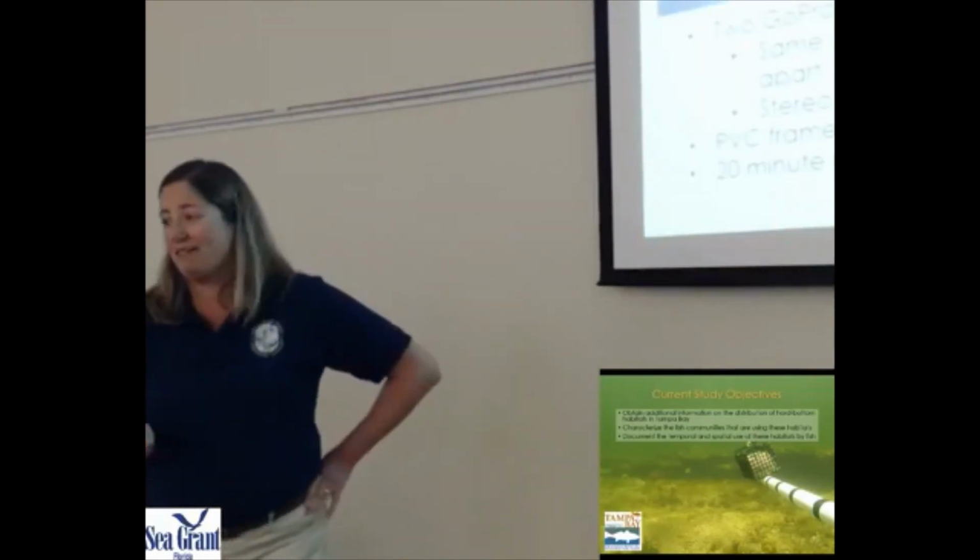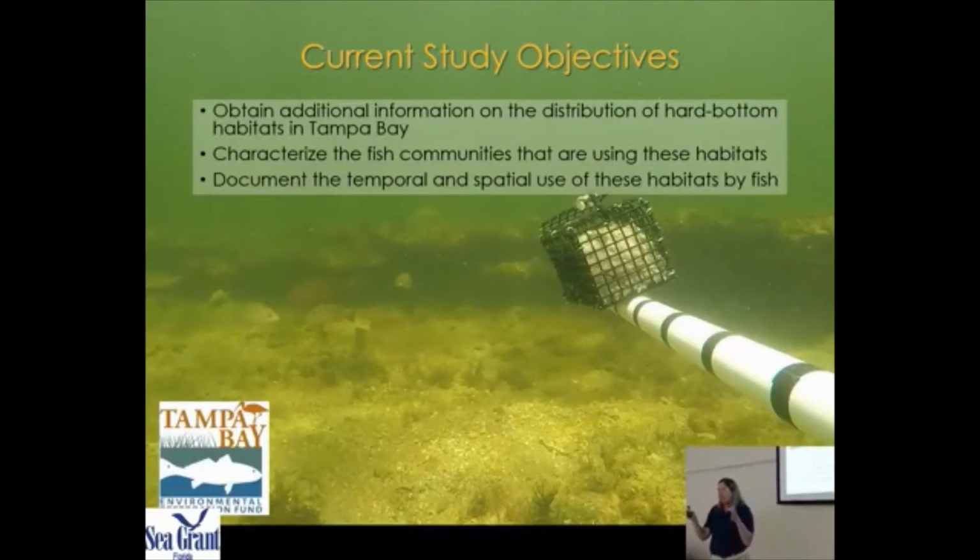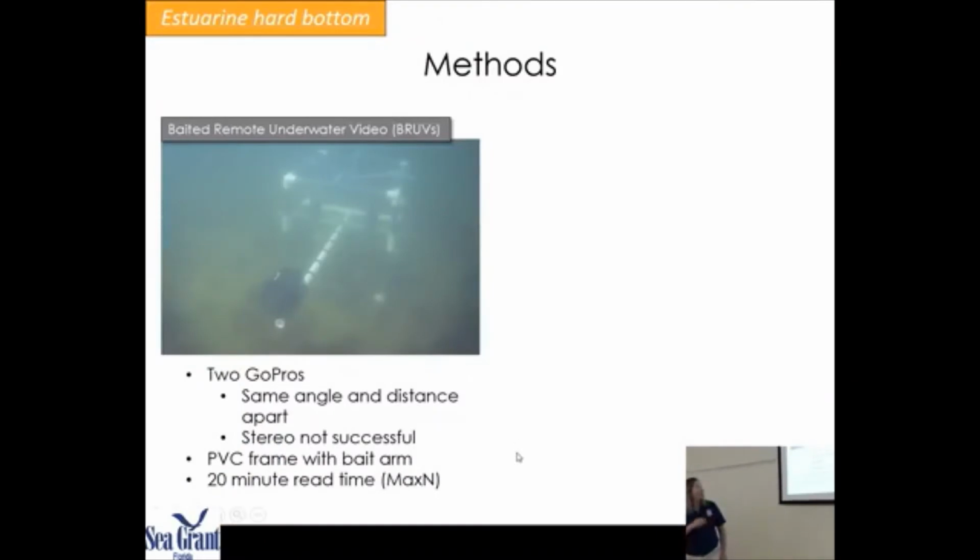So for the methods, we had to use something similar to the offshore work. Instead of using the big metal frames, we got a PVC frame together. You can see it deployed underwater here. That saved us some money. We also used GoPros, and we put two of them here, the same distance apart and at the same angle as the offshore videos, because we were hoping we could get some stereo measurements out of it. For multiple reasons, we couldn't calibrate it, so we couldn't get lengths off the cameras, but we were able to use this second camera as a backup in case one of them went down.